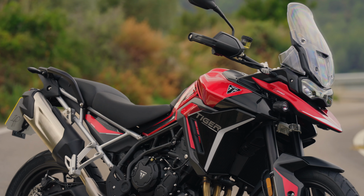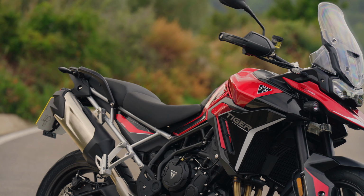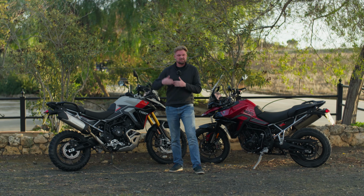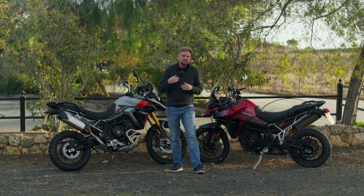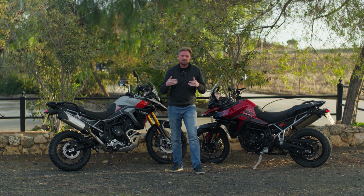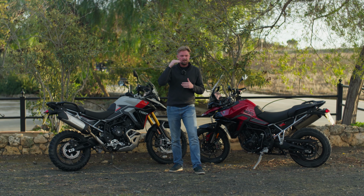Triumph did remedy this by allowing you to adjust the seat height. And you can do that on both the GT and the Rally Pro. Depending on which one you go for, because the Rally Pro is a little bit taller because it's got longer travel suspension, you can adjust the seat height accordingly. I've tried both settings on both bikes and I much prefer the taller, higher seat.